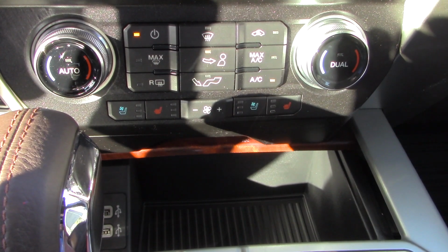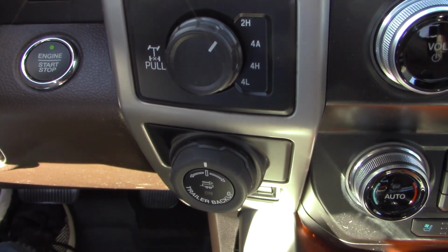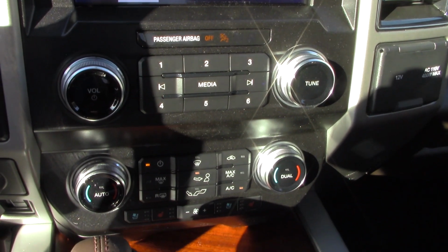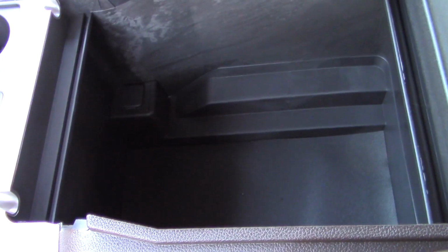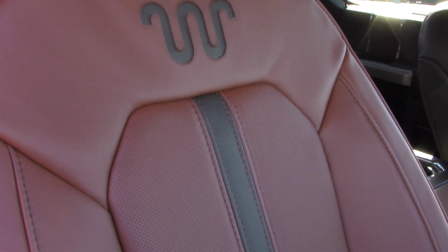That's how you're going to go through the different camera angles that you have available and all of that kind of stuff. Cup holders, a very nice, large and deep console here. Again, there's that King Ranch logo right there, also on the seat backs here in the front. And one of those 16 that I found on the truck earlier that I mentioned.